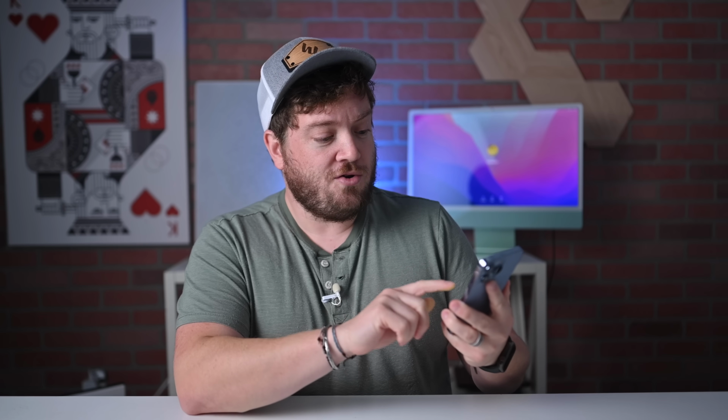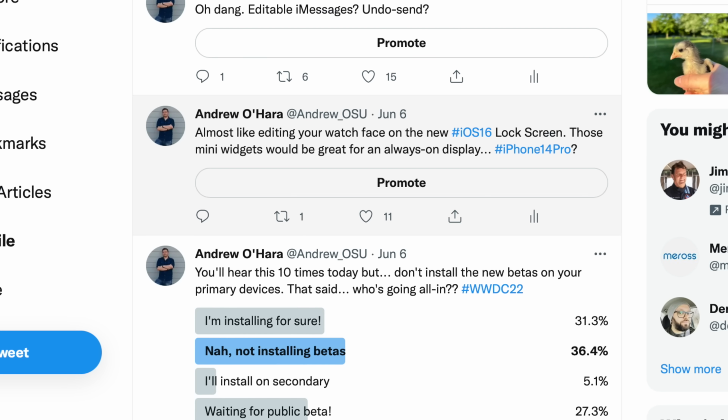Apple made its announcement at WWDC, and we had these new glorious lock screens that have things like widgets on them. And I even tweeted, the second I saw it, before reading a thing, I was like, that looks like an always-on display feature. It looks like Apple is prepping for an always-on display.